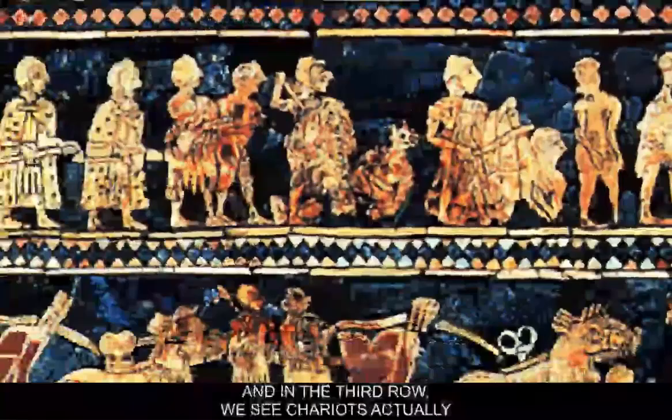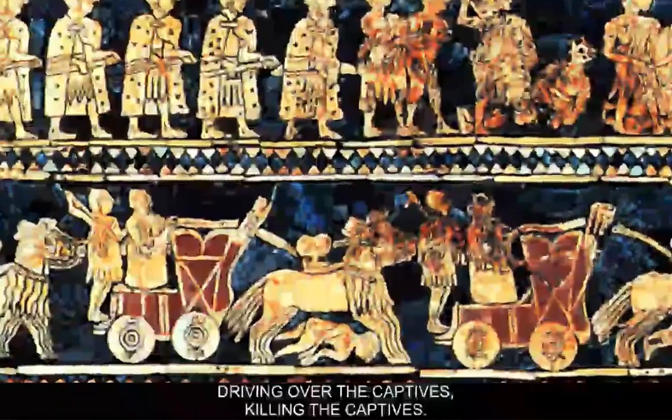We see his soldiers on the left-hand side. And then in the third row, we see chariots actually driving over the captives, killing the captives. So this is a significant expression of power.